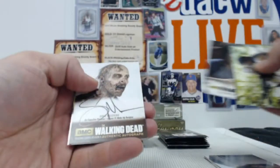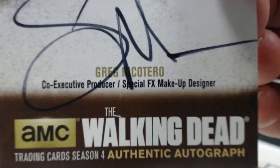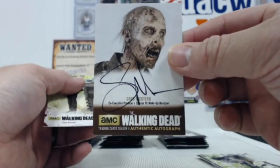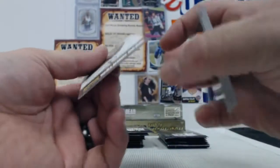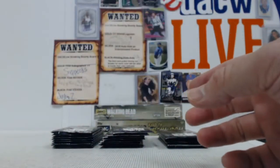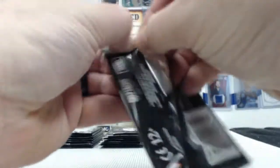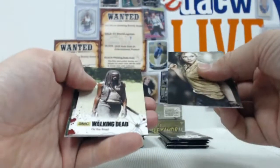Beth, Carl, so young. All right, here's your auto. Greg Nicotero, co-executive producer. Good get if you're going to round out all your autographs possible, like we're trying to do. That's what my wife and I are trying to do, get an autograph of everybody on the show.